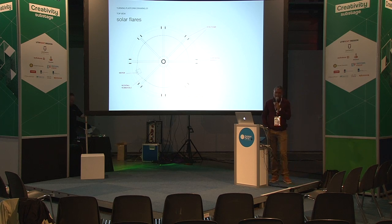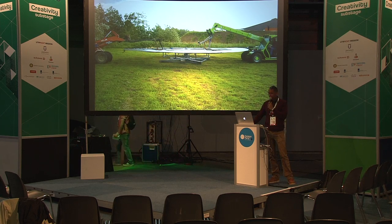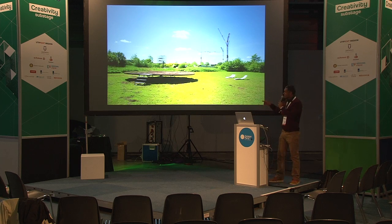Solar Flares is a turning platform that you can see here. This is in the Verbeek Foundation in Belgium. It tracks the position of the sun in the sky, like a sunflower. You're invited to go on top of this platform and feel the very subtle movement of the Earth turning around the sun. Because the Earth is turning around the sun, this platform is all the time correcting its position towards the sun.